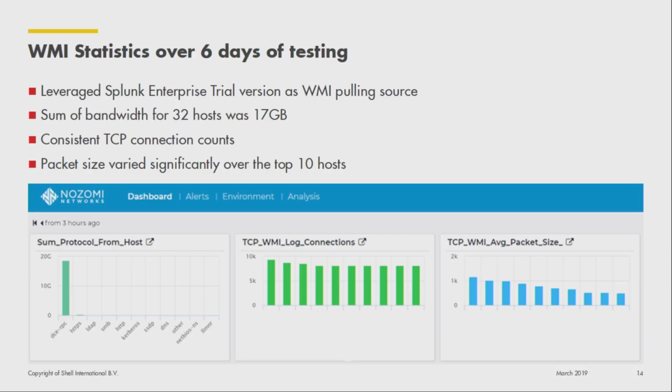And when you consider that, you have essentially a polling server connecting out to your environment at a very, very high frequency and so forth. So your connection counts between that server and client and back will be fairly stable. Now the packet size, though, is not stable, and in these graphs I had to scrub out some of the host names and IP addresses, of course.